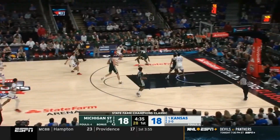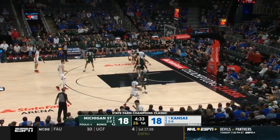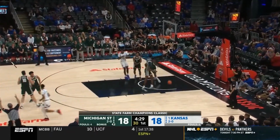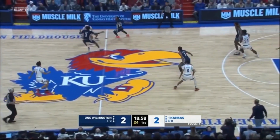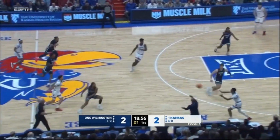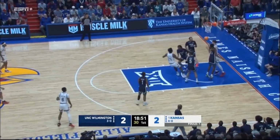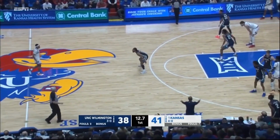Have you ever been at a game since the three-point shot came in when neither team made a three in the first half? No, I never have. Keeping UNCW off the free throw line. That's something Kansas has struggled with. Kansas breaking the pressure. Dickinson recovers off his own bobble.